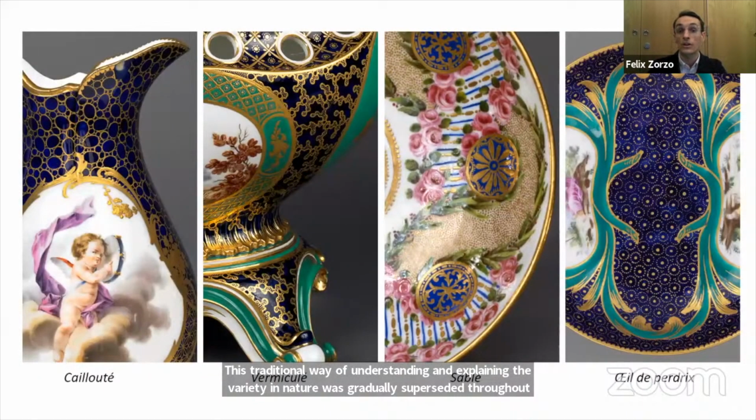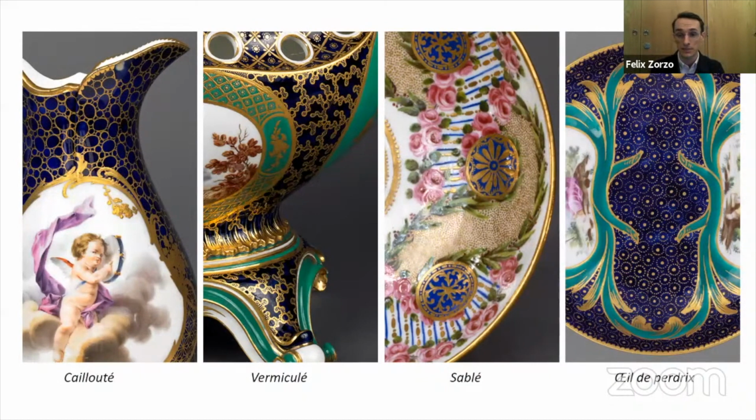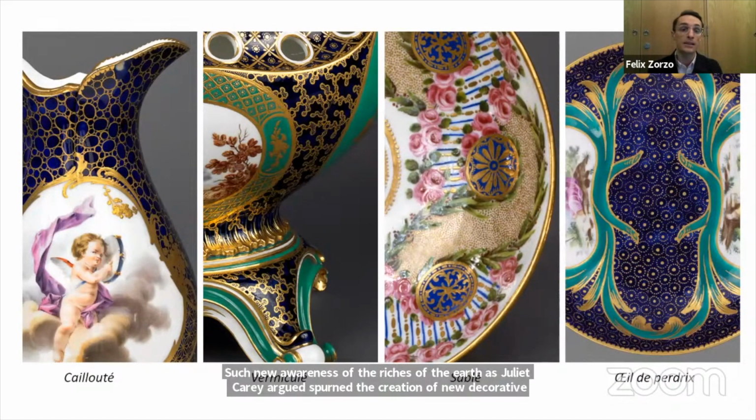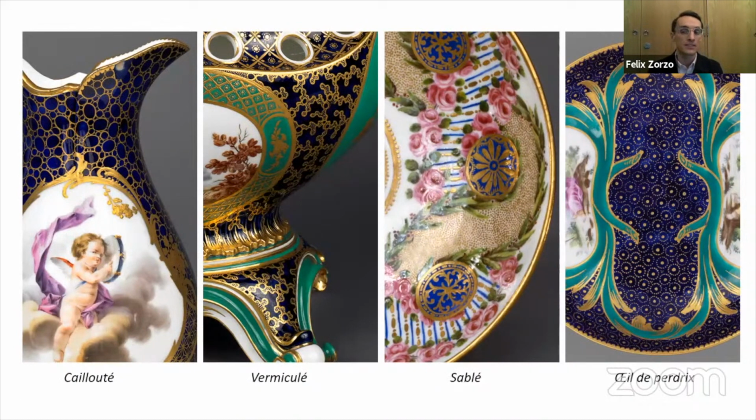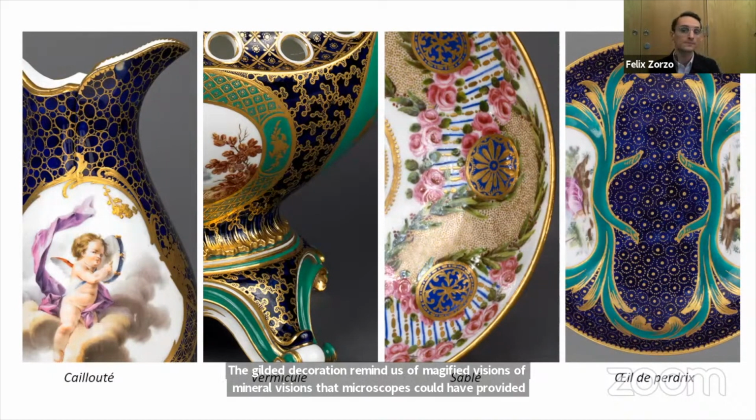Such new awareness of the riches of the earth, as Juliet Carey argued, spurred the creation of new decorative patterns derived from the observation of mineralogical specimens. At Sèvres, the pebble-like cailloute and warm worm-like vermiculaire gilded decoration that appeared in the late 1750s remind us of the magnified visions of mineral surfaces that microscopes could have provided. And microscopes were fashionable instruments that appear, among others, in the collections of Louis XV and Madame de Pompadour.